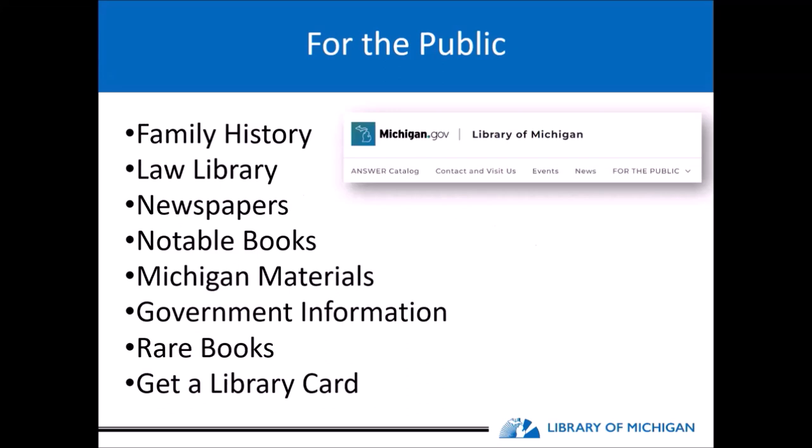So remember way back when I mentioned things for the public. If you click on for the public, it'll give you a left-hand side menu. Well, the items here on the left-hand side are just some of those items that you're going to see in that menu. And there's a link for the newspapers that I mentioned to get you to those on film and so forth. But also in that link, I want to mention that get a library card.